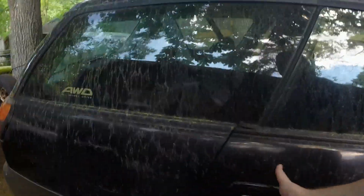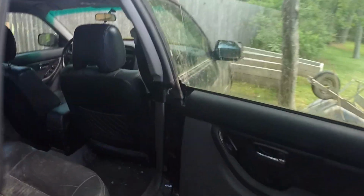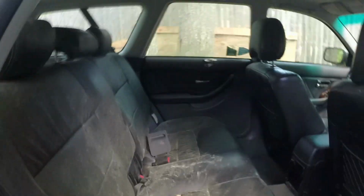Used car prices are through the roof, so I might just clean it up a little bit and fix it. The guy I bought it from said it has a couple problems with it. It does leak oil, so when you start it up, it does smoke quite a bit. He said there was water coming in from somewhere. He thinks it's the moonroof. There definitely is water or something coming in because the seats are all moldy.